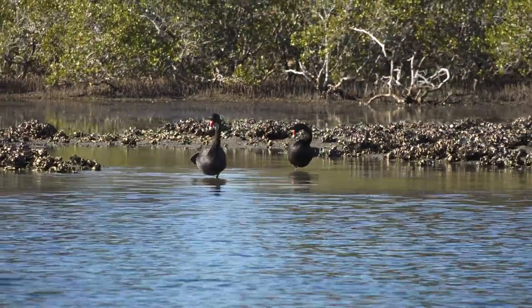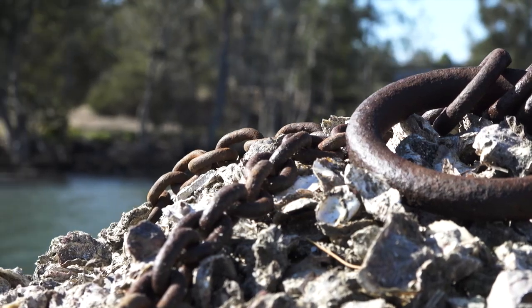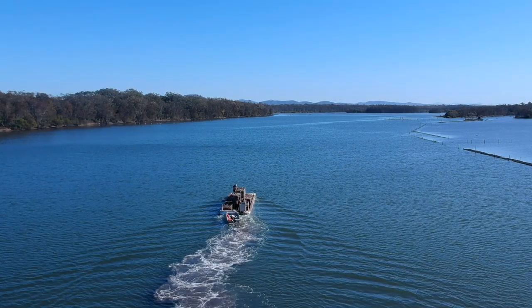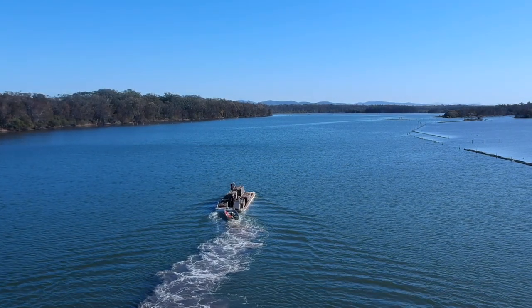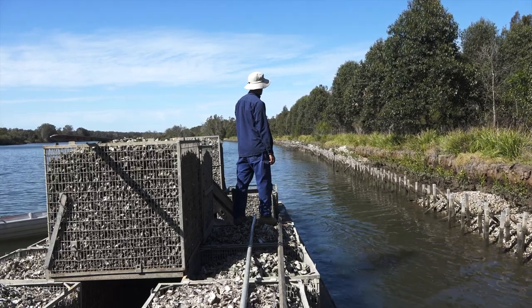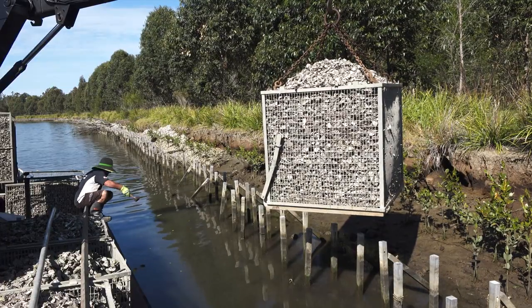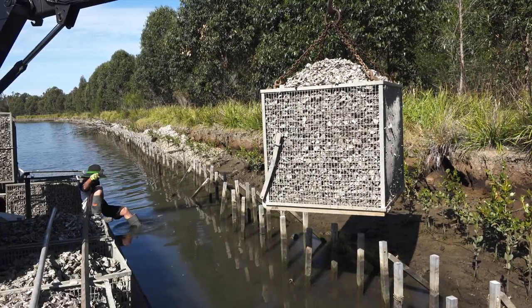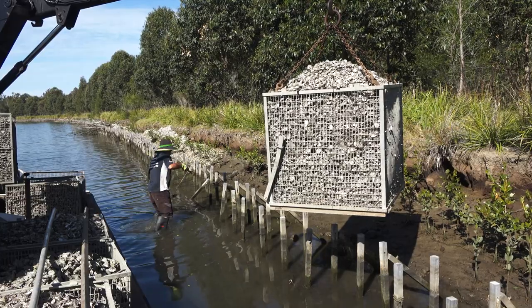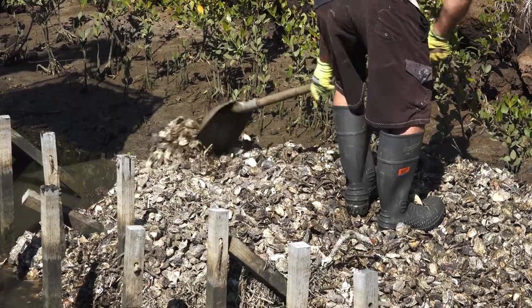We've also collected some live oysters which we've added to the mix, but most of it's been of that waste shell from the production system. It's just a really good use of that resource. So we've brought a fair few punt loads up here. Yeah, we might have brought about, you know, 100 cubic metres up here so far, maybe a little bit more. So my role is to get overboard and empty the baskets into the foreshore without damaging any of the mangroves and etc. I reckon it's going to work.